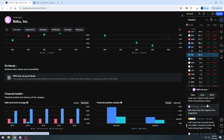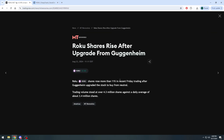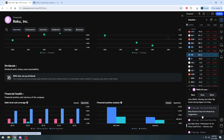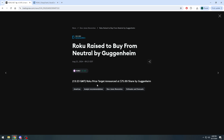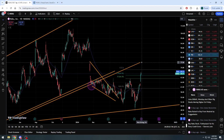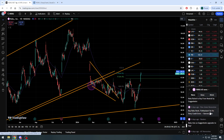But it also recently got an upgrade from Guggenheim, as you see here. It was up more than 11% last week. Guggenheim upgraded the stock to buy from neutral, which technically is a good sign, because I know a lot of people were lowering price targets and lowering their buy status on Roku because of the last couple of quarters. And now even today, you can see a $75 a share price target. This is why I'm saying, in my opinion, in the short term, we can easily retrace back to this trend line here. You're looking at about 78 plus.